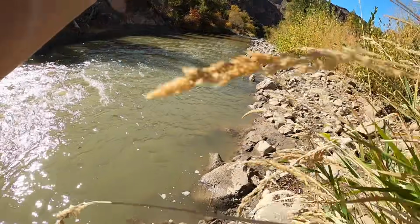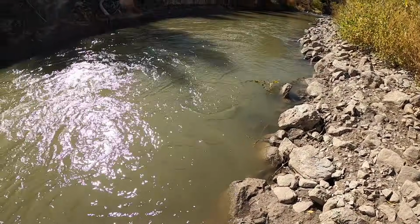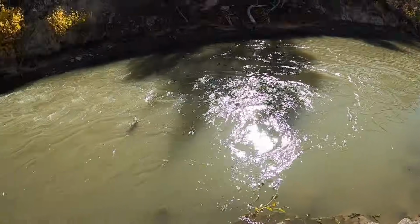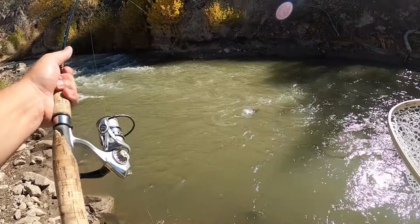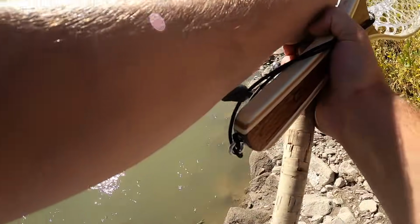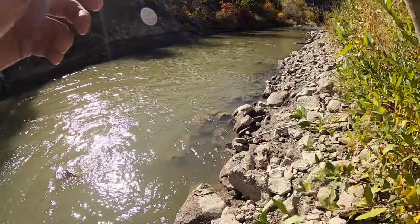Oh my goodness. We're hooked up on a good fish. Oh my gosh! I mean, I'm numb to it at this point. Honestly, look at all these huge fish. I'm literally numb to it. Holy crap! Okay, I cannot let this guy get off. This is bigger than the last one for sure.